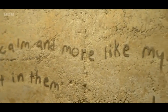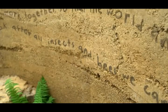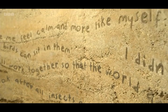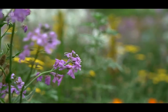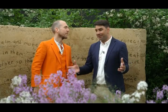Plants make me feel calm and more like myself. I mean, that is the magnitude, that's the power of gardening, which maybe some school children don't have access to. Yeah, it's just important to be able to give them that opportunity. I think as soon as you bring school children outside, it just sparks their imagination, which this garden 100% does. You know, I absolutely love it.